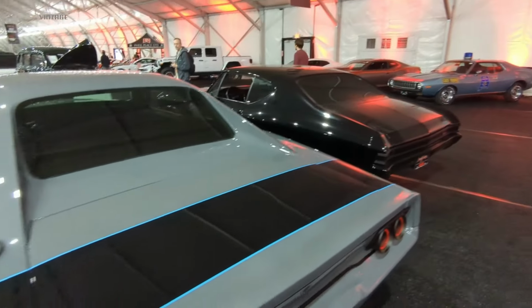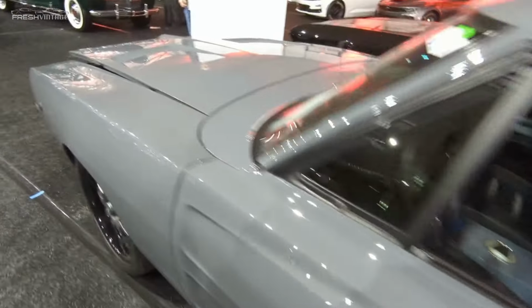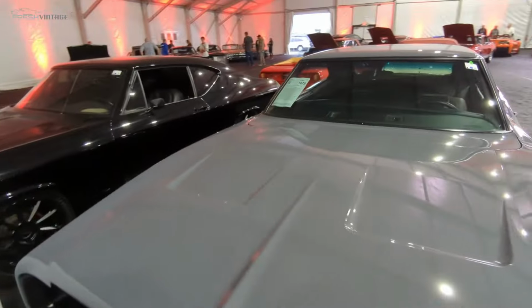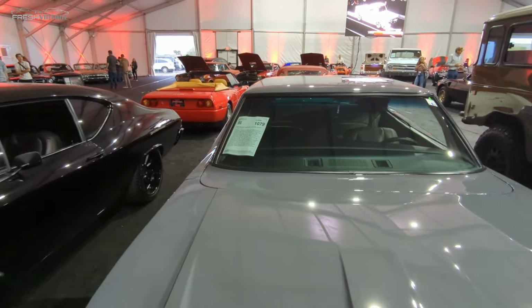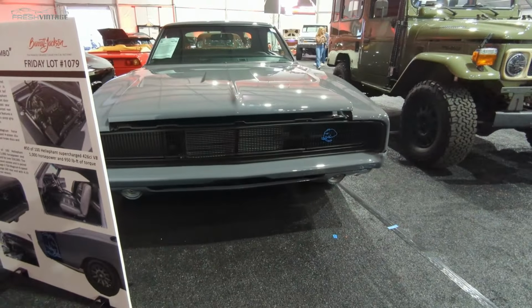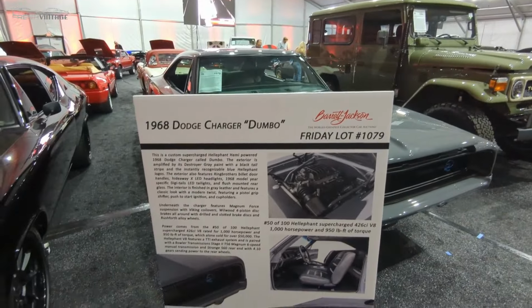Do you like the blacked out one or this? I'm really digging this paint job. Let me actually find the year on this guy. This is lot 1079. This is a 1968 Charger Custom Coupe. Looking really cool. Nicknamed the Dumbo. I was wondering why it had that logo on there.